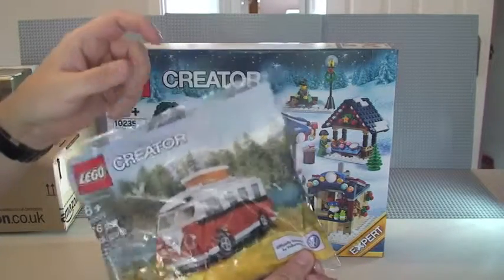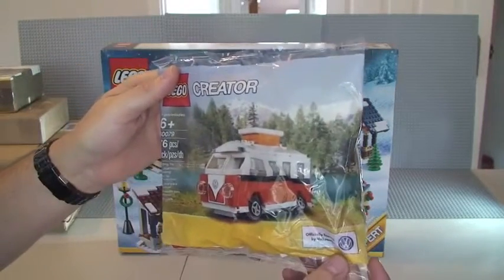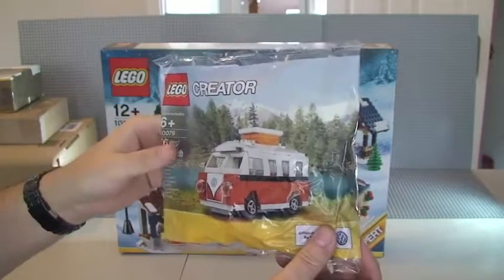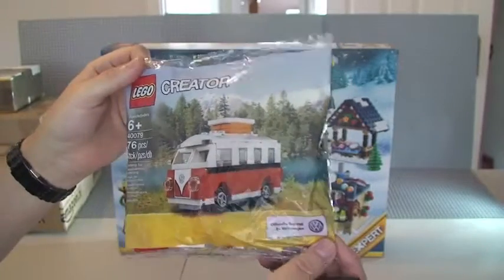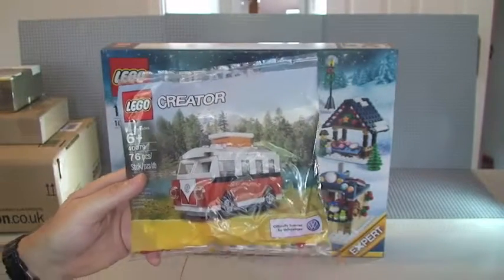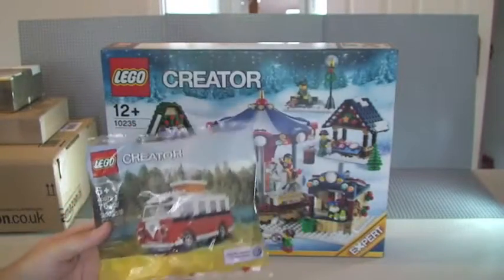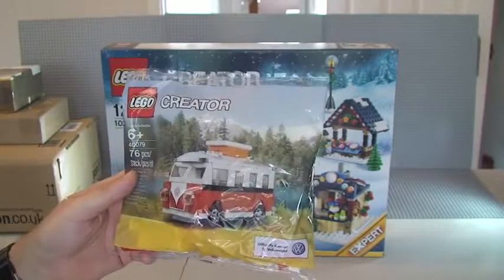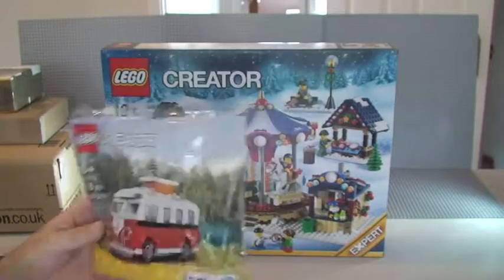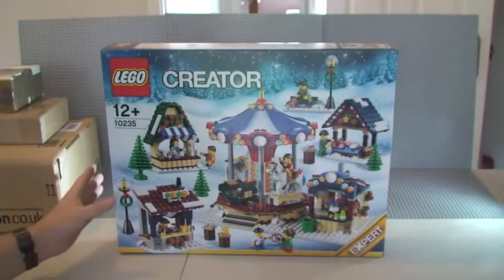Also got with that purchase another one of the Volkswagen mini camper vans. Again, LEGO Creator range. This is part of the promotion during September 2013 when you spend, I believe it's £50 UK or $75 US, at the LEGO store or the LEGO store online.